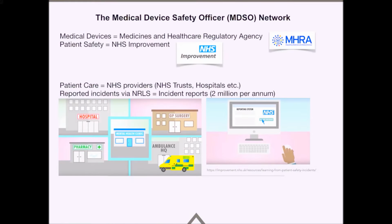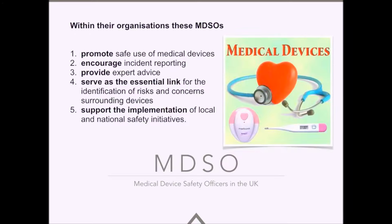The Medical Device Safety Officer Network consists of two key parts. Medical devices are covered by the Medicines and Healthcare Regulatory Agency, the MHRA, and patient safety issues in the United Kingdom are looked at by NHS Improvement, based in London. Now, patient care is delivered by NHS providers such as NHS hospitals, NHS trusts, etc. And we gather in reported incidents via the National Reporting and Learning System, the NRLS, and we currently record approximately 2 million incidents per annum.